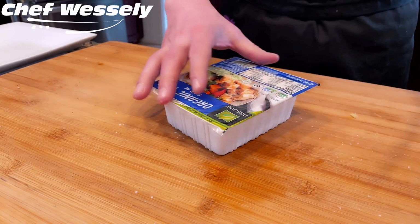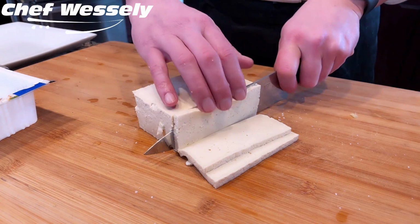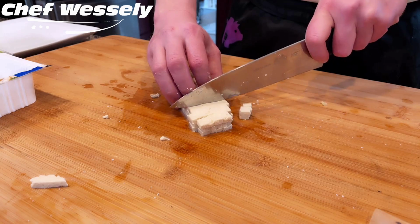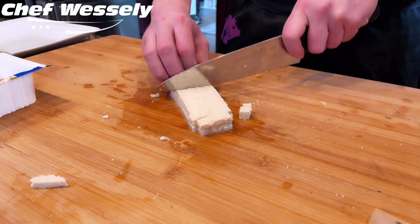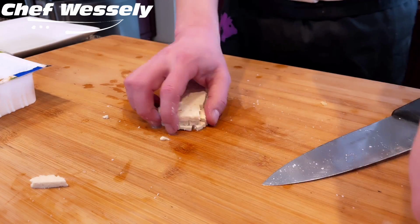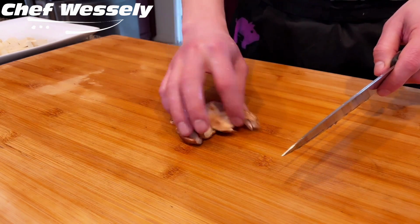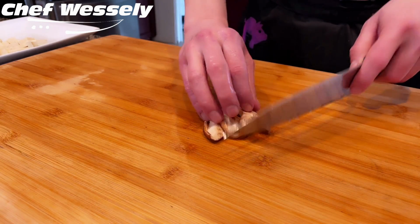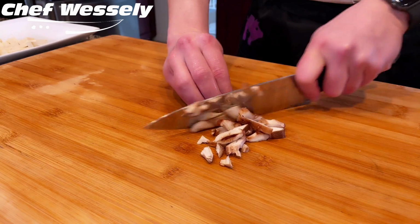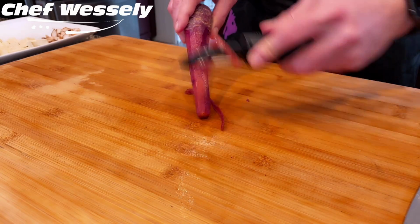I also found some tofu in the fridge. I'll cut it up into some small cubes. Now you could use cooked chicken or pork, or you can keep it clean with just veggies. It's really your call here. I'll slice a shiitake mushroom, a quarter of a carrot.